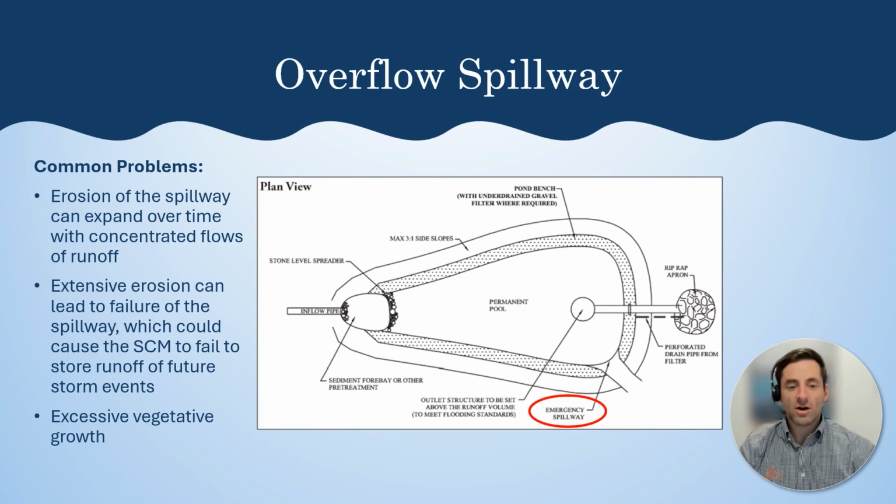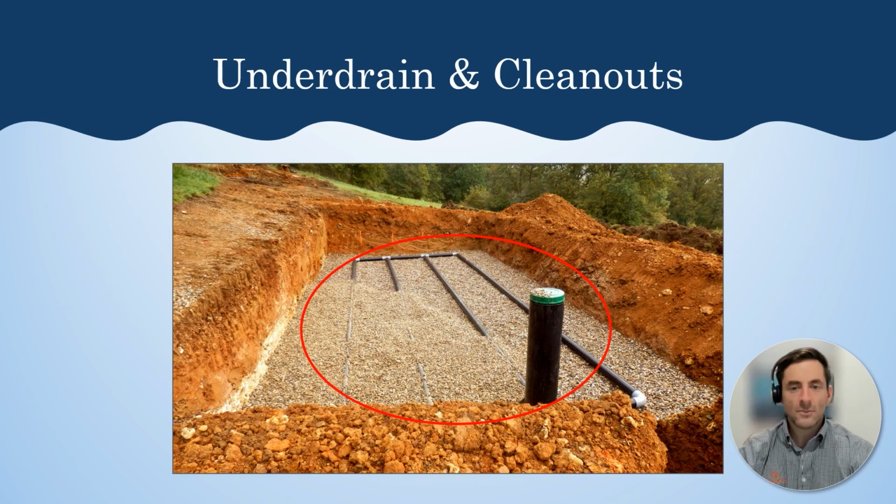Additional problems can occur when there's excessive vegetative growth. When this happens and the overflow spillway is needed in a large storm event, vegetation can block the outlet path of the spillway. Next, we'll discuss underdrains and cleanouts.